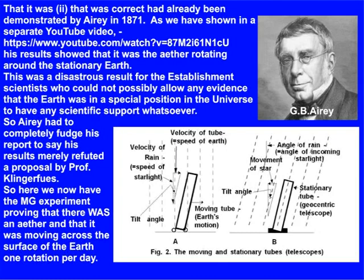This was a disastrous result for the establishment scientists, who could not possibly allow any evidence that the Earth was in a special position in the universe to have any scientific support whatsoever. So Airy had to completely fudge his report to say his results merely refuted a proposal by Professor Klingerfues. So here we now have the MG experiment proving that there was an ether and that it was moving across the surface of the Earth 1 rotation per day.